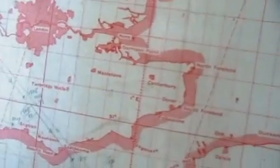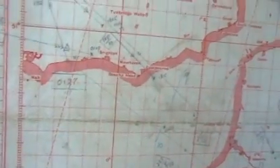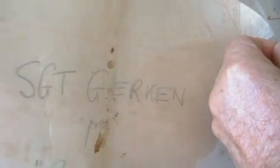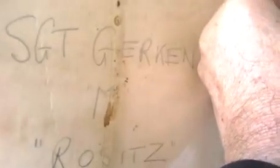Now I'm going to turn this map over onto the rear side, because on the other side of the map is Sergeant Gherkin, M, Rosettes, 13th the 2nd 1945. So the pilot has actually signed the back of the map.